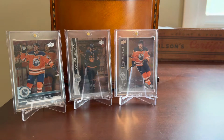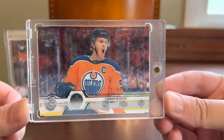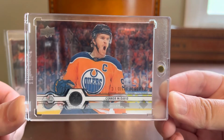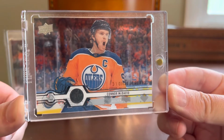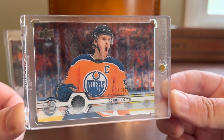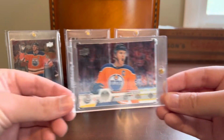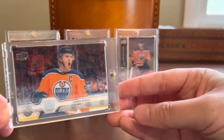And here is the latest that I have. This is the 2019-2020 Upper Deck Clear Cut McDavid. Really nice celebration photo here. Love this one in the horizontal landscape. Just looks really nice, and you can kind of see the acetate. You can see the background cards kind of shining through there.